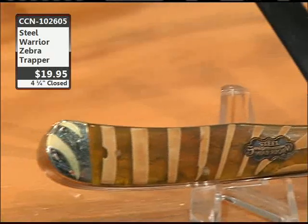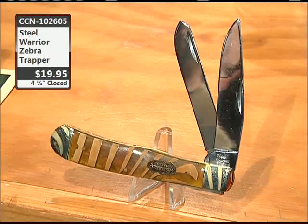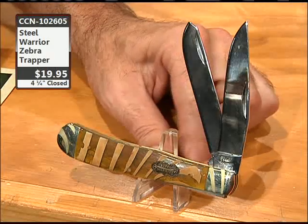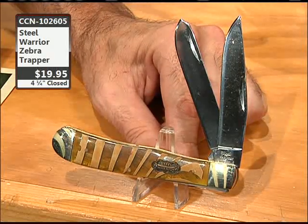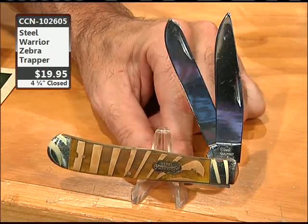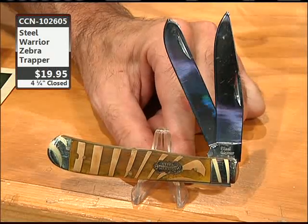$19.95. So you can purchase the three-piece leopard collection, brand new, with the trapper, the stockman, and the toothpick for $32. Or grab up, because this is the only one that I know of. Have y'all seen any other zebras? Chase, you seen any other zebras besides this one? That's what I was thinking. Only $19.95. Zebra front and back on ox horn.